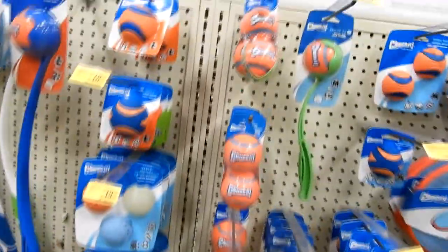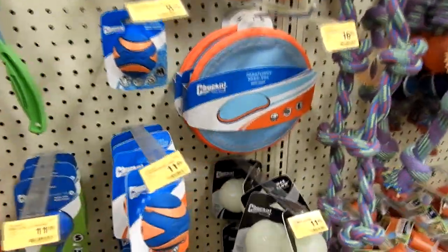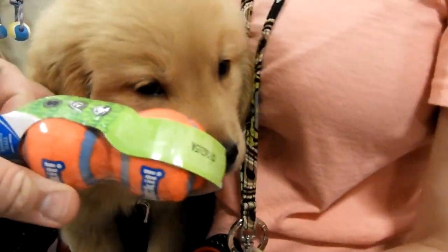And oh, should we get him a... No, that's for the groomer. Mini tennis balls. What, like two? Those? Are they going to be too small? No, that's perfect. Yeah? For small dogs only. Let me see your mouth.